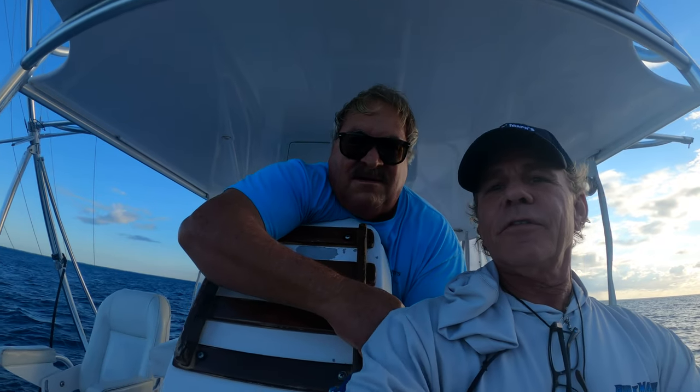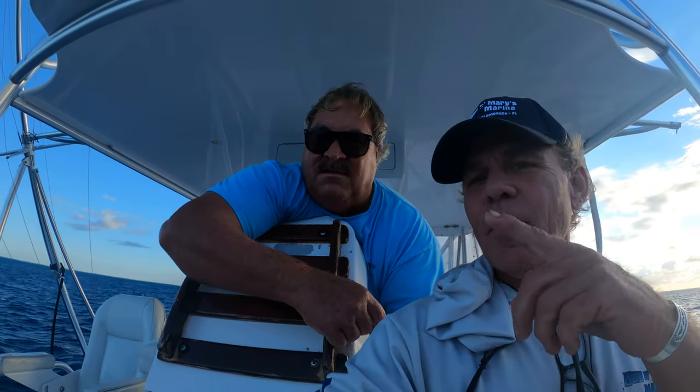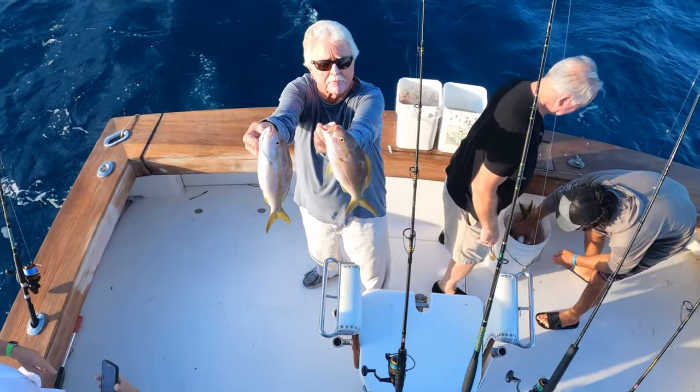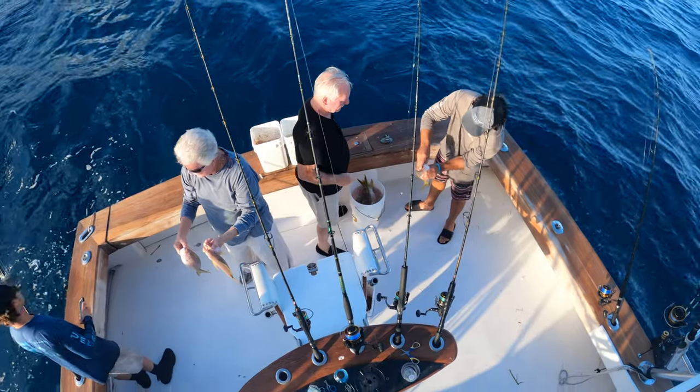The doctor himself, Captain Scott Stanson. Rare shot here. Getting a picture of him on camera is like getting a picture of Bigfoot. Hey, Andy. Richard, can you show us what you got here? All right, that's what we came to get. Big flag yellowtails. Probably not your first ones.